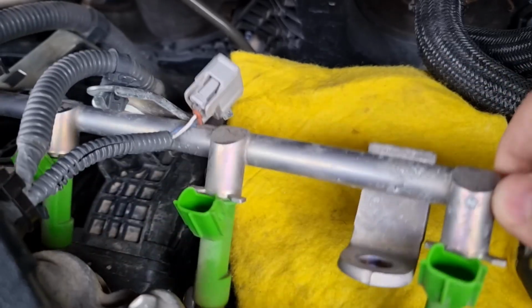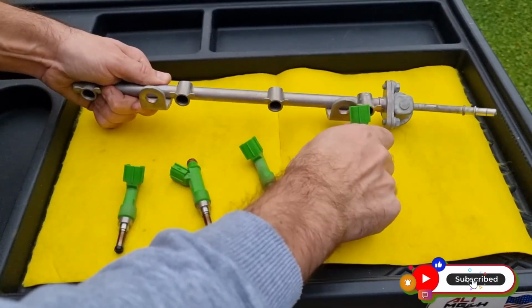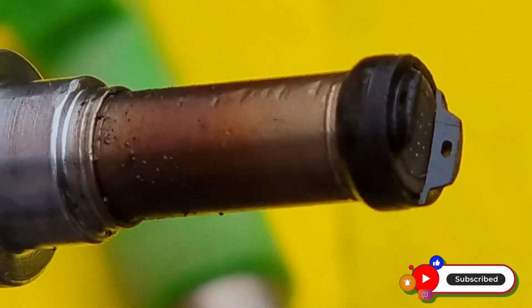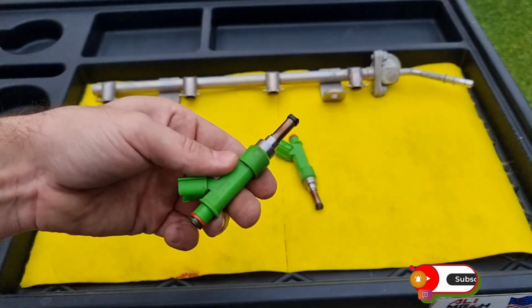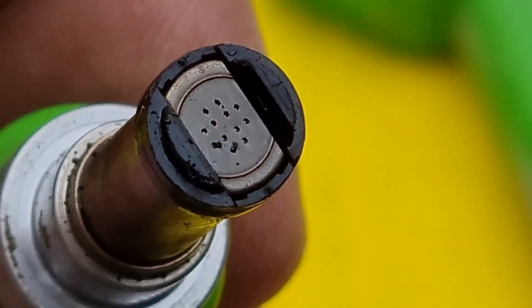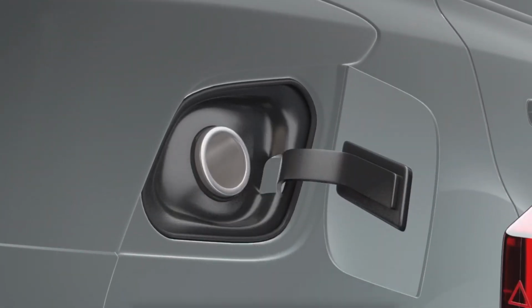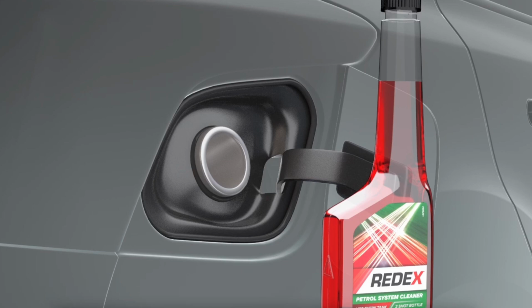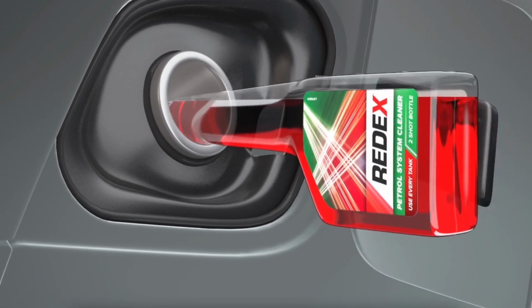Over time, however, carbon deposits and grime can build up inside the injectors, causing them to malfunction. This can lead to poor combustion, rough engine performance, and higher fuel consumption. But here's the good news. Cleaning your fuel injectors is easier than you think, and it doesn't require expensive repairs. With a good fuel injector cleaner, you can restore your injectors to their optimal performance.